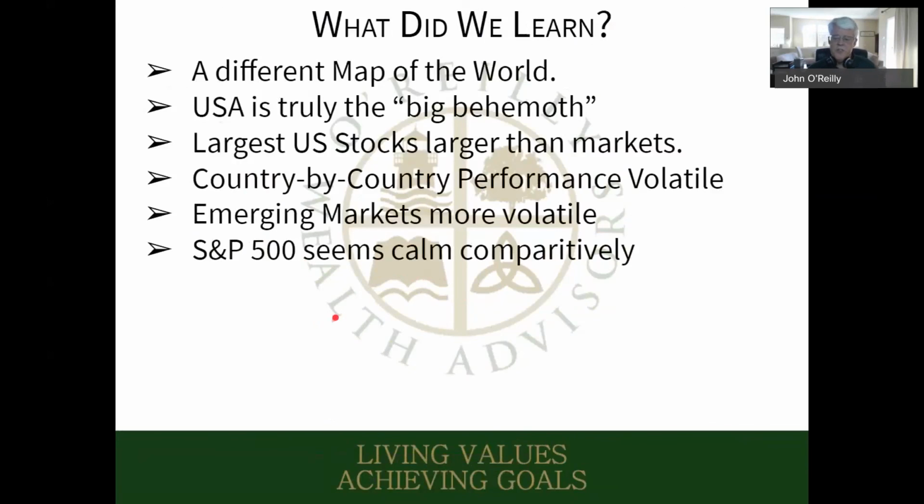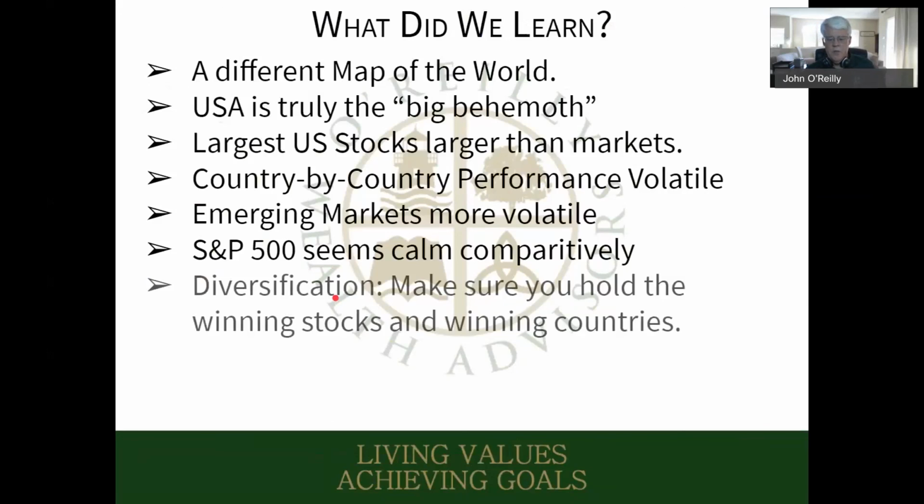And the S&P 500 seems calm comparatively, but that's just because that's the least risky stock index to be in. And so it tends to be a little bit more stable, even though it's still a volatile stock index. And this just points out the need for diversification. You don't know who's going to be the winning country, so you want to own them all. And you want to make sure that you own all the winning stocks. So you pretty much want to own them all.